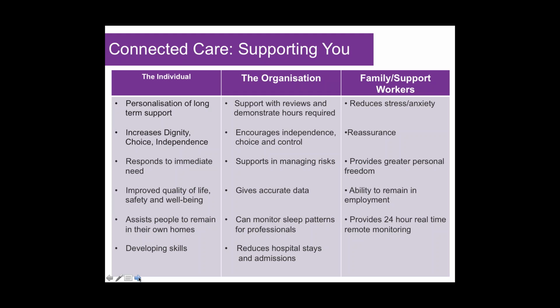Once connected care is put into someone's home, there's not a minute where a person isn't able to call for help. So, if they feel that they need reassurance, they can press their pendant at any time. It's not a 9 to 5 service.